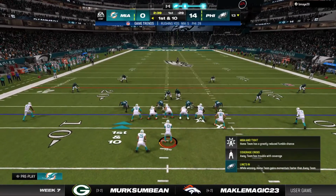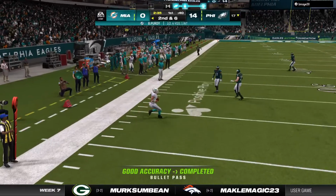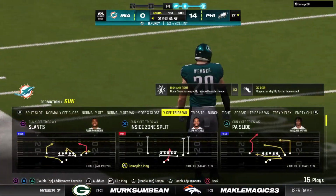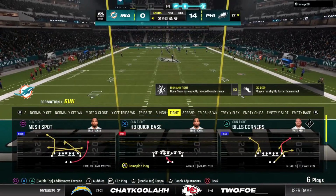And Charles, it's kind of gut check time. Look, I know it's early, first quarter, just their second drive of the game, but they've already thrown the interception, given up the score. You're down double digits. They got to figure out something, and pretty quickly here.